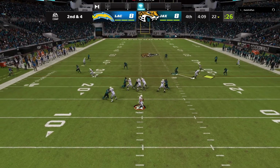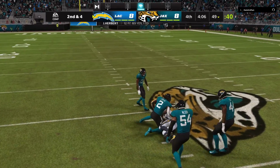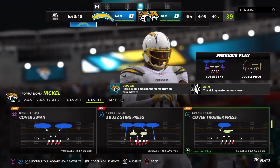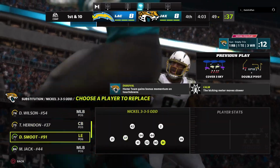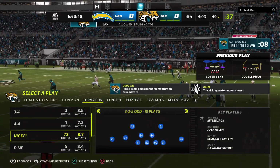Here's Herbert. He's got a man, complete. And they nearly get this all the way to midfield. Mark him down at the 49. And partner, in a tie game in the 4th quarter, you and I both know in the NFL, that's when you lean on your stars. And he came through with a nice catch right there.